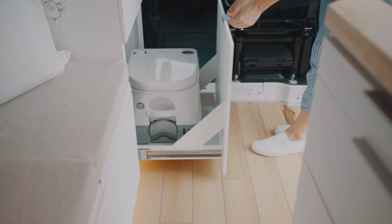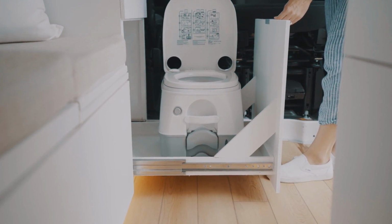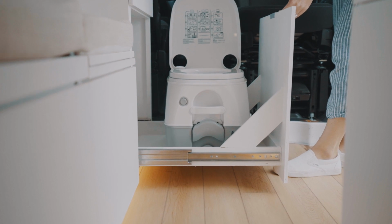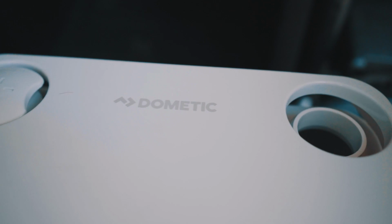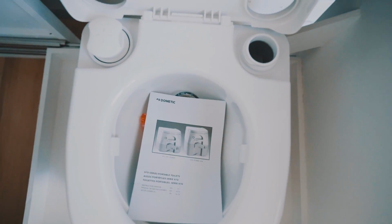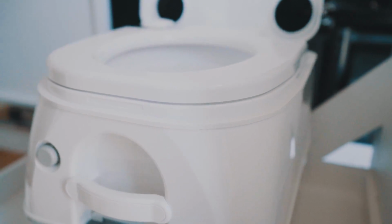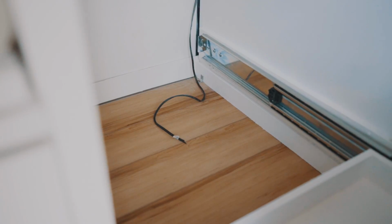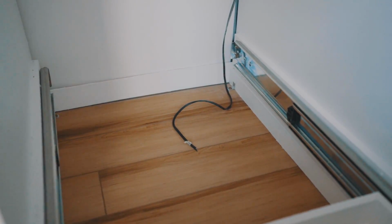The drawer closest to the floor is also mounted on 500-pound drawer slides. This is because it was designed with the dimensions of one of the more popular composting toilets on the market in mind, the Nature's Head. In the meantime, we've included a smaller, portable travel toilet from Dometic. Should you choose to upgrade and invest in a composting toilet, we've made the transition process a lot simpler by pre-wiring in the lead for the 12-volt exhaust fan you'd need.